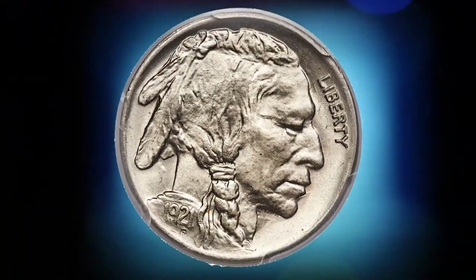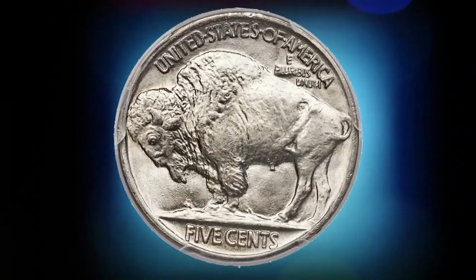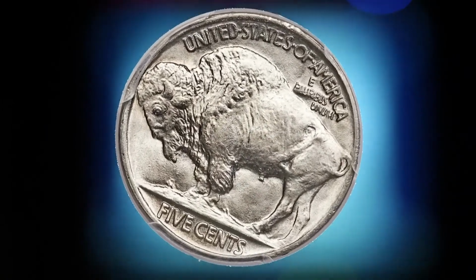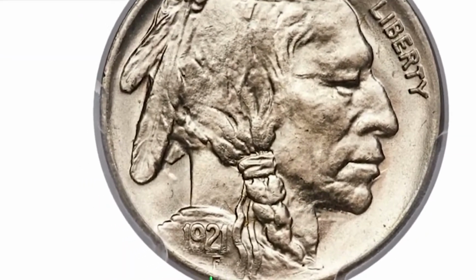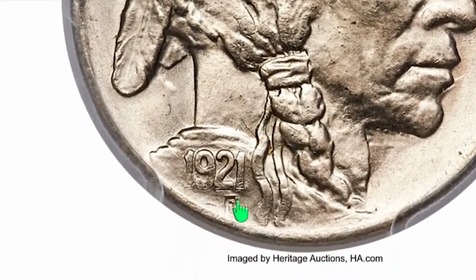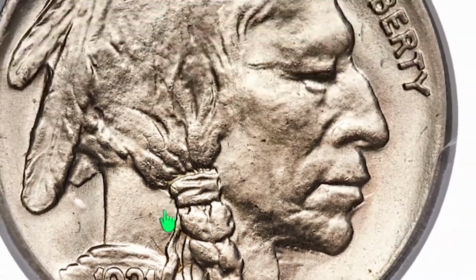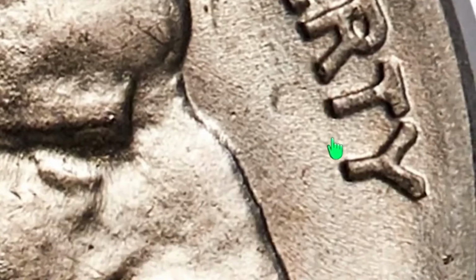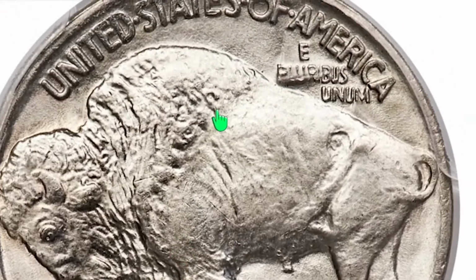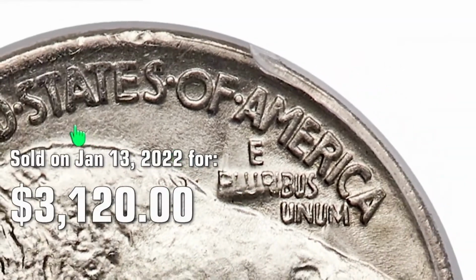Here is a 1921 Buffalo nickel graded at Mint State 67 by PCGS. A spectacular super gem representative from a substantial mintage of 10.6 million pieces. This coin exhibits sharply detailed design elements throughout. The impeccably preserved surfaces radiate satiny mint luster under subtle shades of ice blue and pale gold toning. Eye appeal is terrific. It was sold on January 13, 2022 for $3,120.